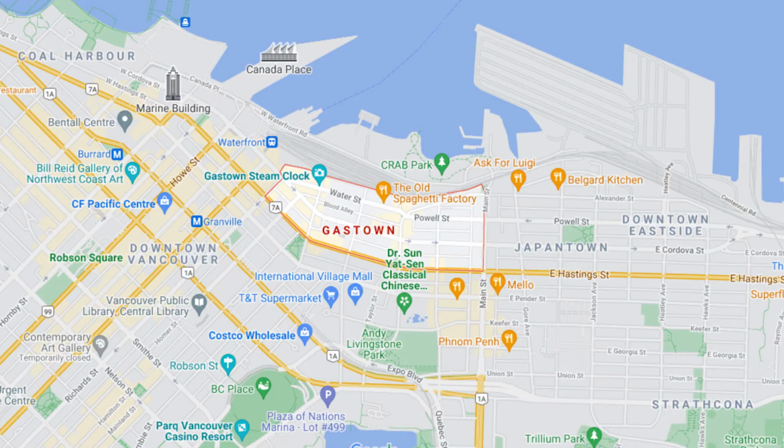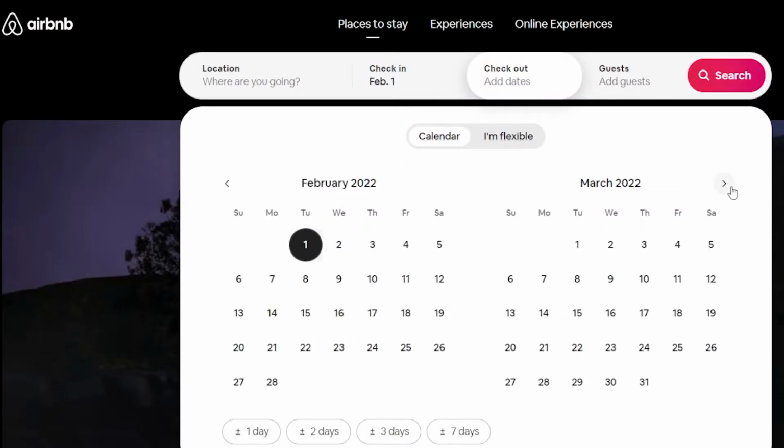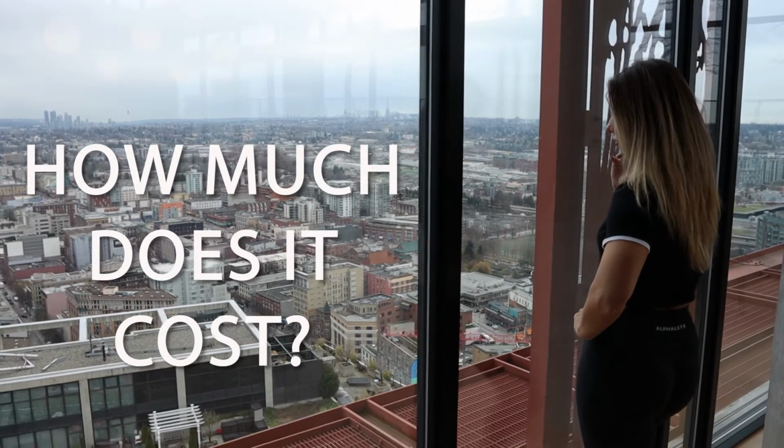Good morning, everyone, and welcome to our Airbnb in Gastown, downtown Vancouver. Today, I'll be giving you a tour of the place as well as sharing some tips and tricks of how to select a long-term Airbnb stay. I'll also be sharing how much this place actually costs. Before we get started, let's head to the kitchen and make some coffee.